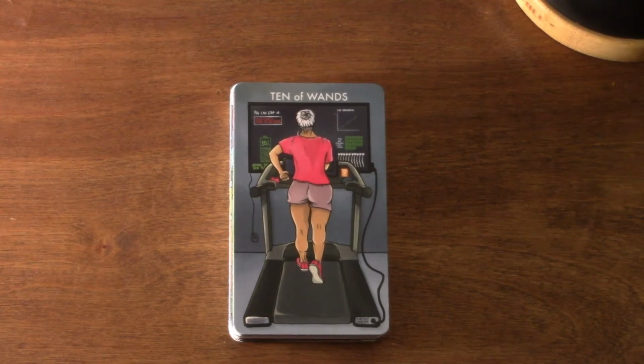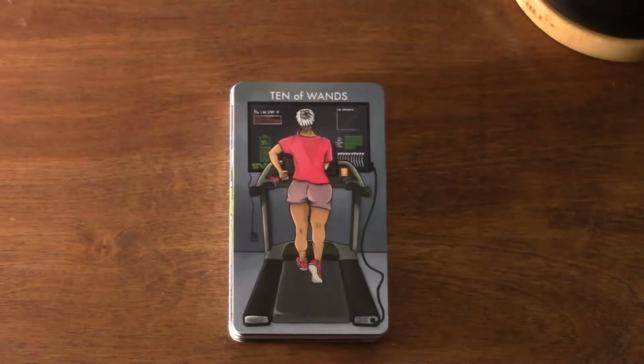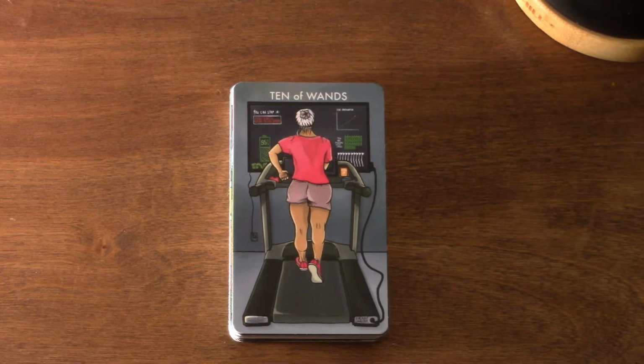And then this 10 of Wands is another one that weirdly goes from the 9, which is this transcendent phoenix moment, to getting on a treadmill, which, look, if you want to sustain your energy and get to the 10 of Wands, you're going to need to do some cardio, which I am remiss and have been remiss in doing. I get it. It's not my favorite 10 of Wands ever.